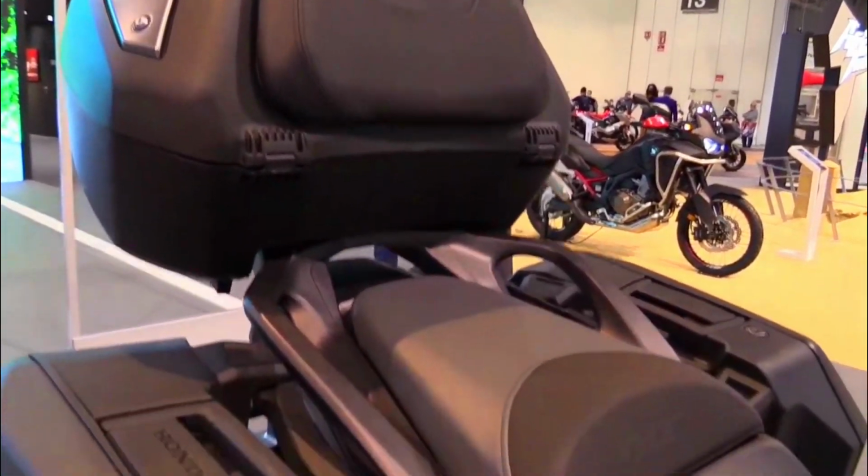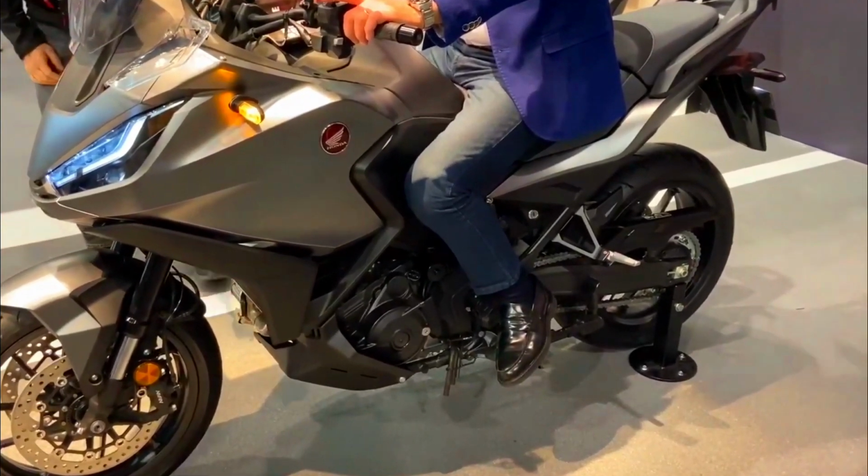The 2025 Honda Northern Territory 1100 suspension and handling improvements.